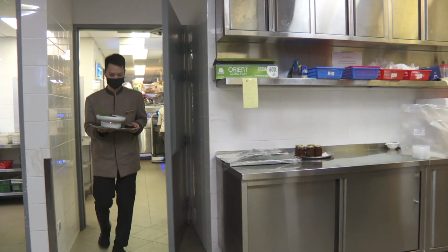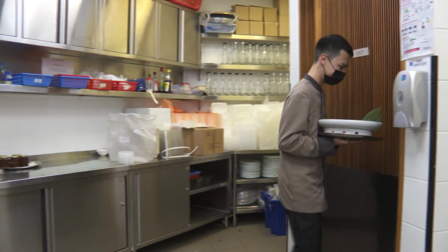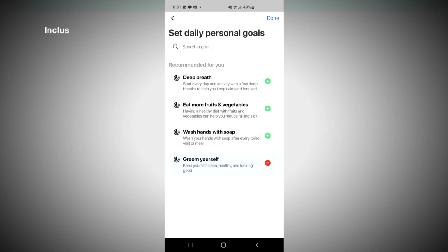We are certainly looking to increase the number of PWDs that we have. The PWDs are in general very hardworking. They provide some stability to the workforce that we have in the hotel, especially for roles that are a bit more difficult to recruit or roles that are facing high turnover.